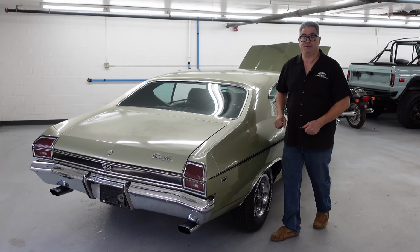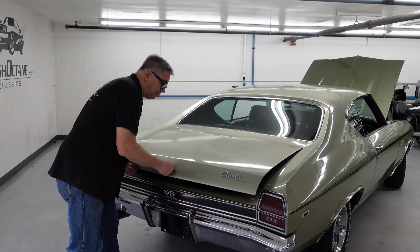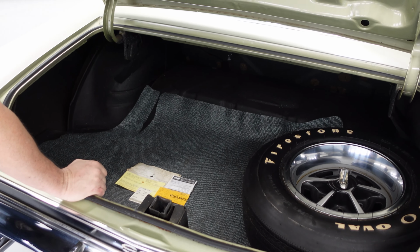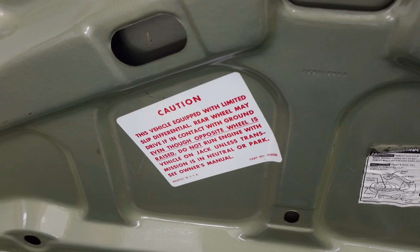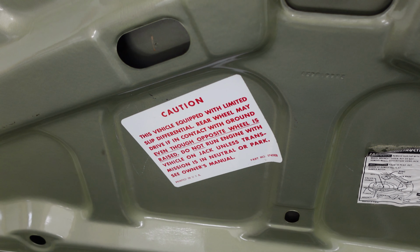While the SS 396 Chevelle is a muscle car, it's also a family car. The trunk lid comes up, and inside, lots of room for groceries, baby carriages, etc. But in this trunk, we see some very telling things. Underside here, that sticker: caution, this vehicle equipped with a limited slip differential. Rear wheel may drive if in contact with ground, even though opposite wheel is raised.